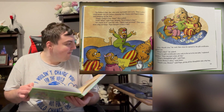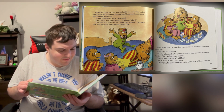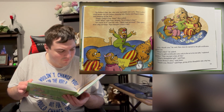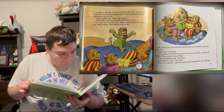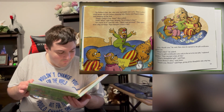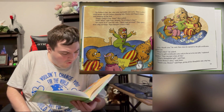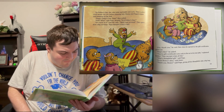On Father's Day, the cubs woke up bright and early. They waited up till nearly 6 a.m. before running into Mama and Papa's room and jumping on the bed. "Happy Father's Day, Papa!" they yelled. "Huh? What?" said Papa sleepily. "Is it Father's Day?" "Of course it is," said the cubs. "Open your present." They gave him a big envelope.